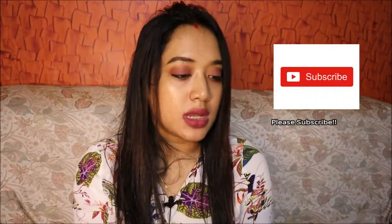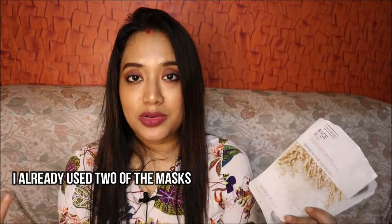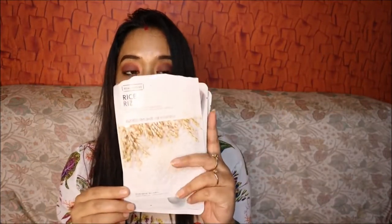I have a few sheet mask from the brand The Face Shop. I am a huge fan of Face Shop sheet mask, so I have 3 variation from their range. This one with rice extract, so this is how it looks. Solution brightening face mask, and this one is with lemon extract. It retails 100 rupees each. If you're going for a party look and if you want some extra glow to your face, I do recommend this face mask to use before applying your foundation. बहुत ही अच्छा एक brightening effect आता है, so you definitely can try this sheet mask if you want to.